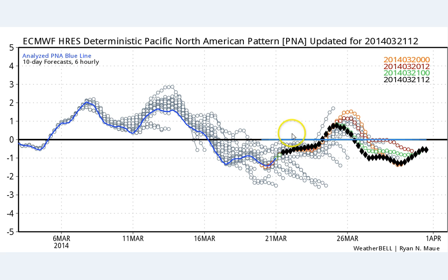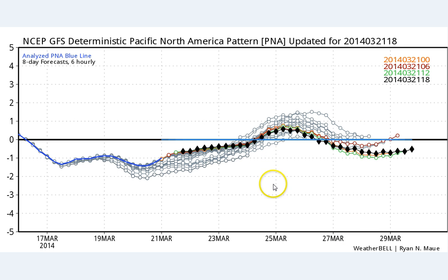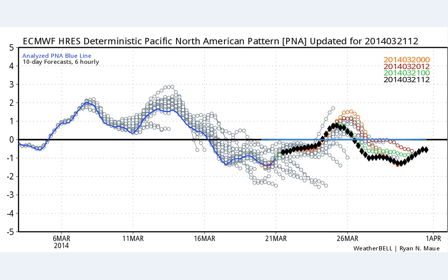And I want you to note here, right at storm time, here's this nice little spike in the PNA, which would indicate a nice ridge out in the west. Now you go to the GFS, and same time frame. It's different dates here, so it's skewed back a little bit. Yes, there is a rise in the PNA, but it's not nearly as pronounced as it is on the European.